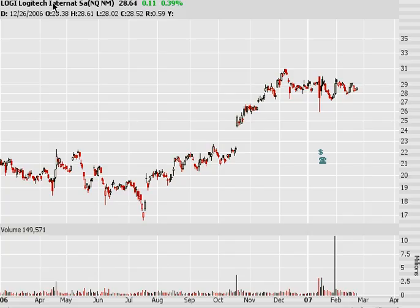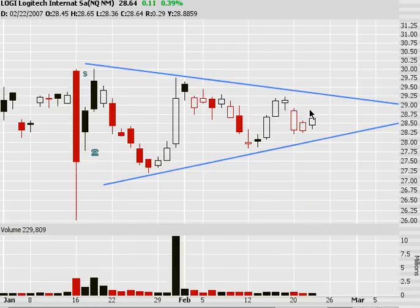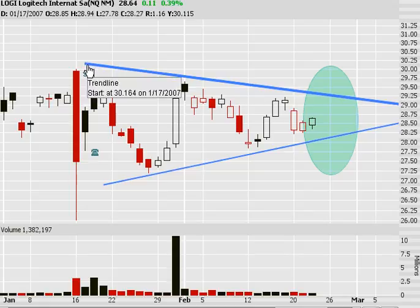Getting back to some triangle formations, want to look at LOGI, Logitech, I guess. And we're looking something like this. Again, no breakout on this one yet, but I'm watching it. Depending on which way it wants to snap, either support or resistance, I'm looking at taking a trade on this guy. And measuring from about as low as 27 or so up to about 30, about a 3-point movement in this one when it decides to move. So I'm watching this one as well.